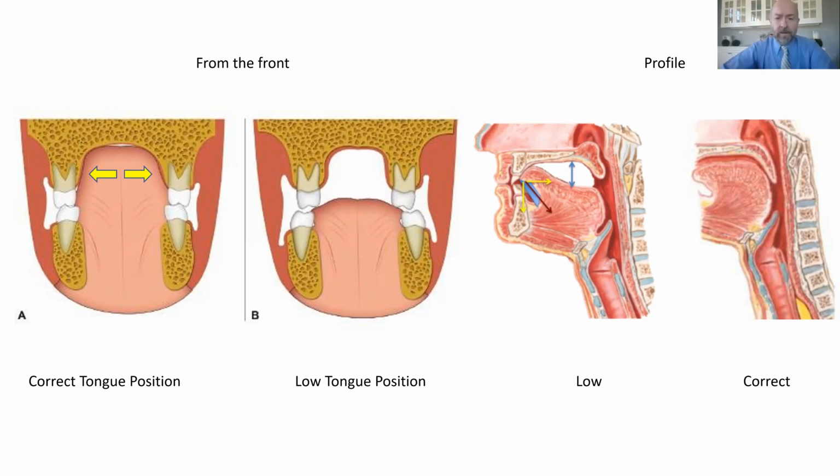When, on the other hand, that tongue is not allowed to sit up in the palate, for whatever reason, what we see is that the lip and cheek muscles will then take over and have a constricting or restricting effect on the growth of that upper jaw, resulting in a smaller than normal upper jaw. Conversely, the tongue, when it does sit low, will put that outward pressure on the lower jaw quite often. And so we see a normal-sized or even oversized lower jaw.